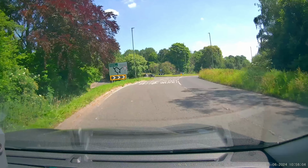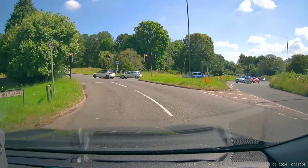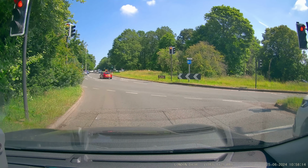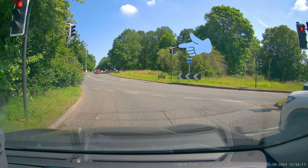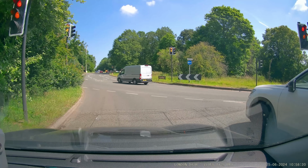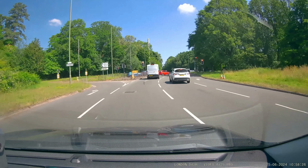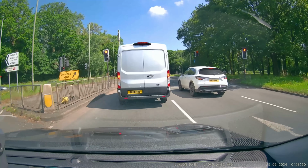Now another regular roundabout that's on the channel is this one in Kingswood. I see so many people go through this red light. I'll point out the red light when it does go red in a second. There it is. You can see it just red there, and then you see the van go through it. Now to the right hand side there is another set of traffic lights, and he would have gone through a very late amber or even another red to get to here, to another red.